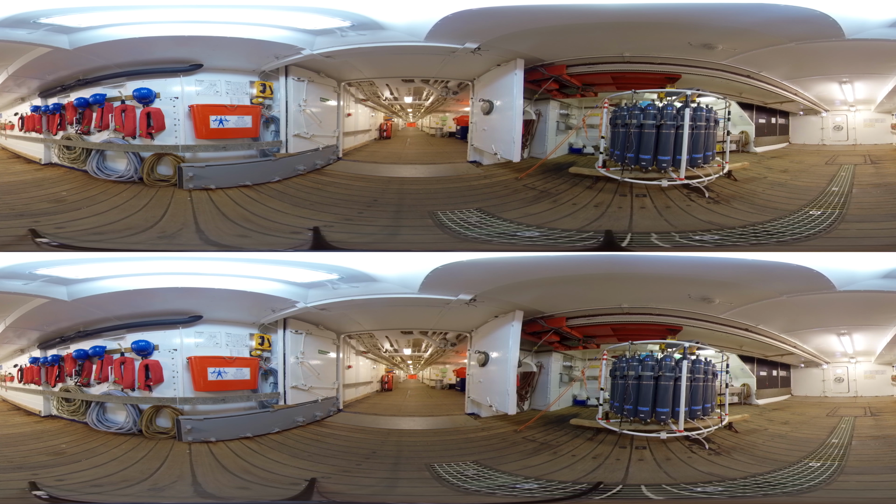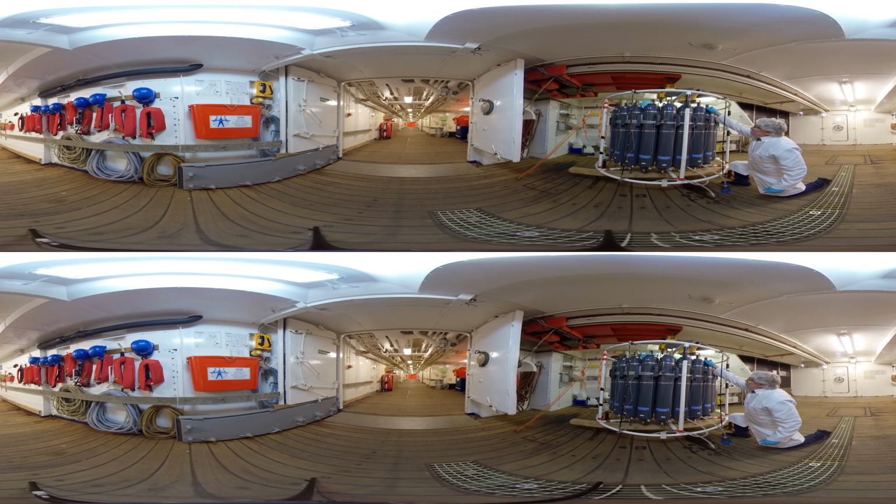We are standing on the workdeck. In front of us we can see a water sampling rosette. It can be used to acquire water samples from various ocean depths. Sample containers are attached to the wreath-shaped frame. Additional measuring instruments can be fastened to the center of the frame in order to, for example, measure temperature and pressure when lowering the water sampling rosette into the depths of the sea.